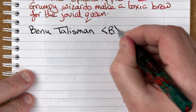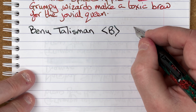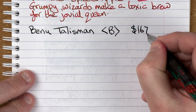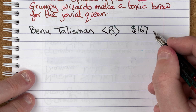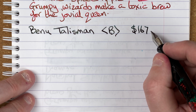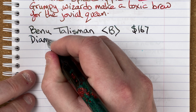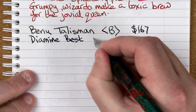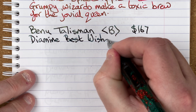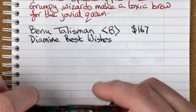It's got a broad nib. I say Schmidt nib. When I bought this it cost me $167. That was about 15 months ago. Chances are it's gone up in price. The ink is by Diamine, and it's Best Wishes. This ink was day 25 of the 2022 ink vent calendar.